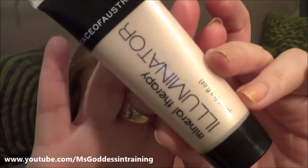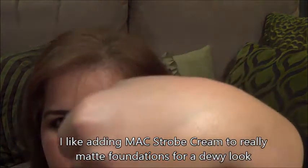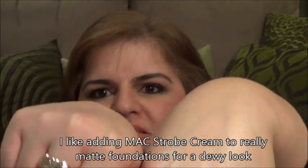Next is the Mineral Therapy Illuminator by Face of Australia. Face of Australia has a number of these illuminators. There's an almost orgasm coloured one, a bronzy coloured one, I think there's another one, and also this one. This one looks close to the MAC Strobe Cream, but the MAC Strobe Cream is much whiter. I'm almost out of my MAC Strobe Cream, so if I enjoy this, I thought, what a bargain. I'll just show you, I put way too much on. See that shine? You can probably see the difference.